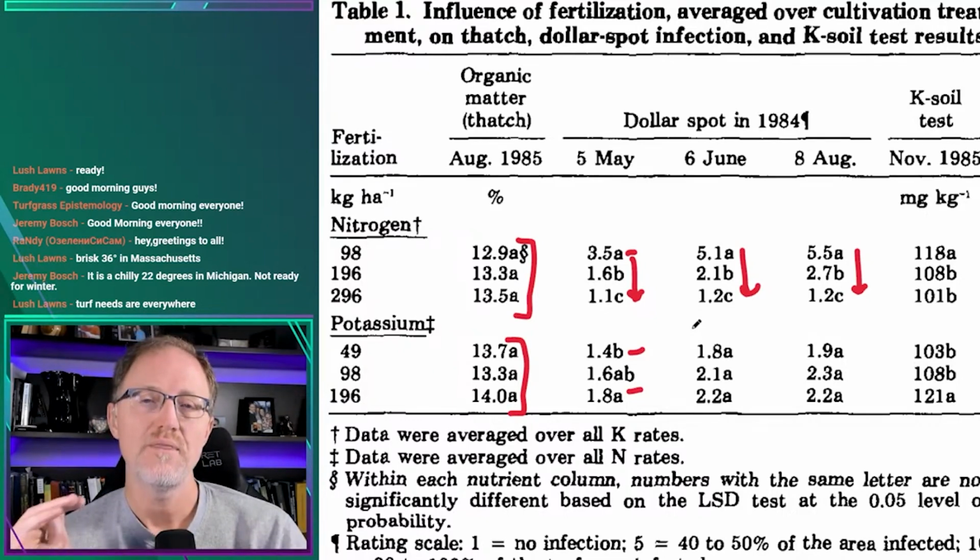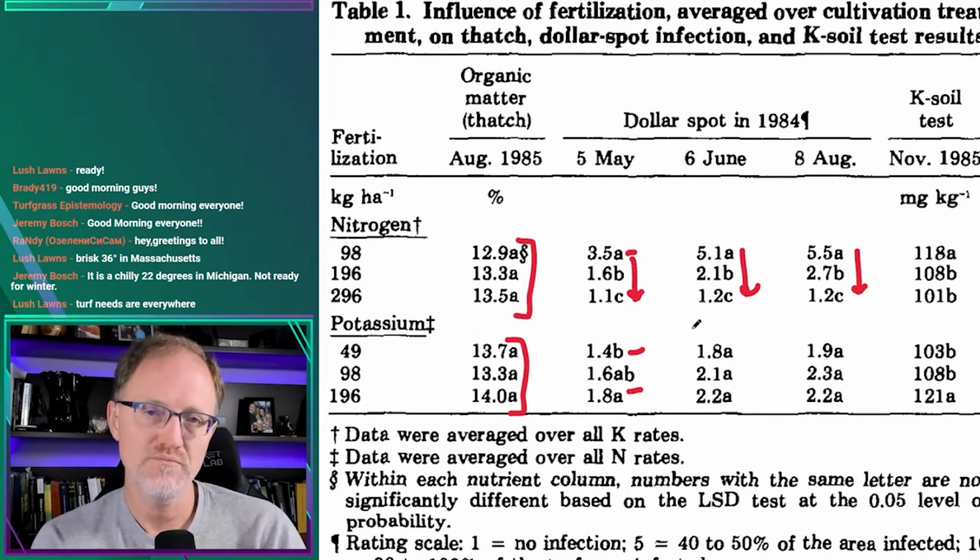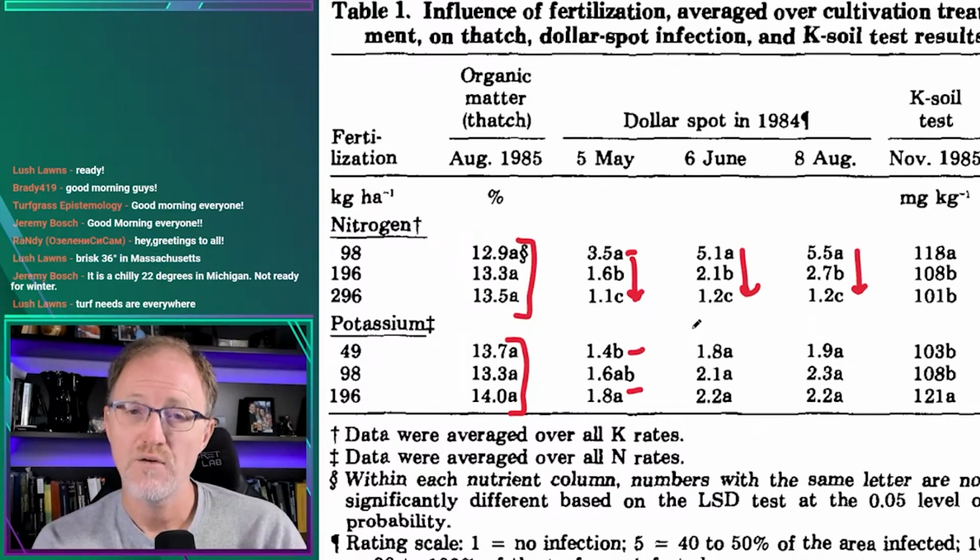But there is clearly an association, clearly a significant influence from applying more potassium, and you're increasing the dollar spot. Now we're gonna go over papers from Wisconsin. We're gonna go over papers from New York when we get to potassium. Oh, no, was it Wisconsin? Yeah, I think it was Wisconsin. Those are going to show a much stronger relationship between applying excess potassium and resulting in disease outbreak.